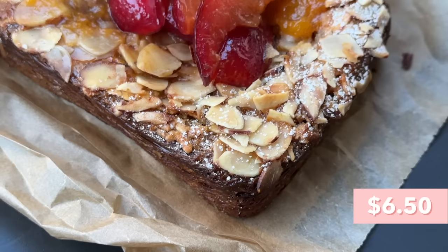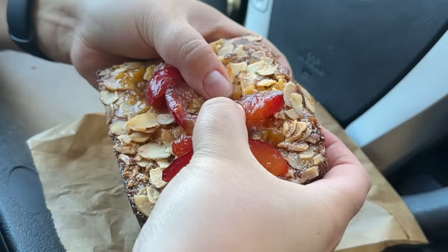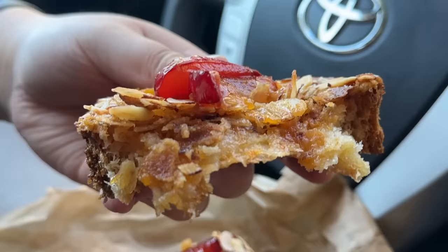And then the next thing we got is this plum and almond croustock. I'm actually not really sure what a croustock is, but the worker that was helping us recommended it. So it looks kind of like a croissant toast with some sort of jam and almond on it and powdered sugar and the plum on top.